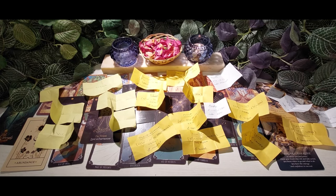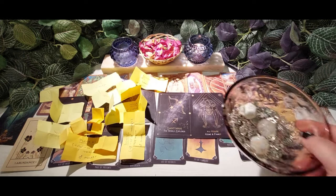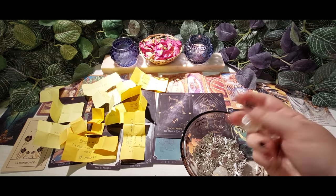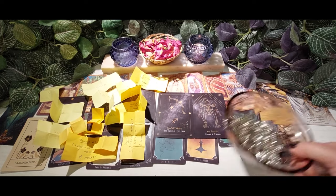And actually, wait, I'm going to get one final touch with the astrological notes. Okay, so I'm going to use the Astro Dice Spirit. What can you tell me for pile number two?